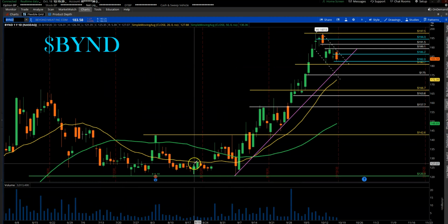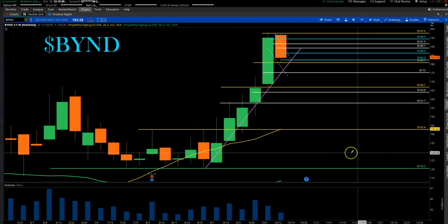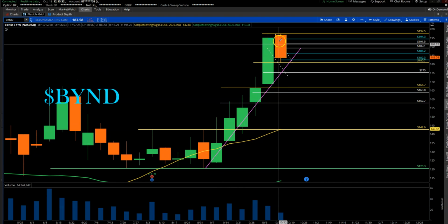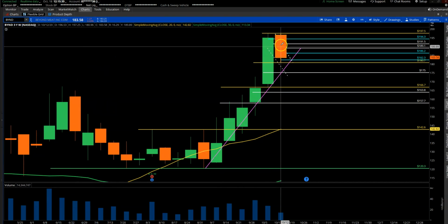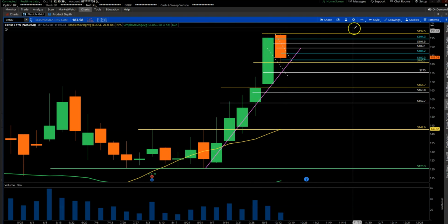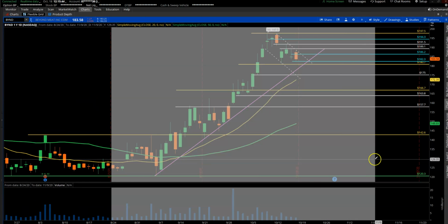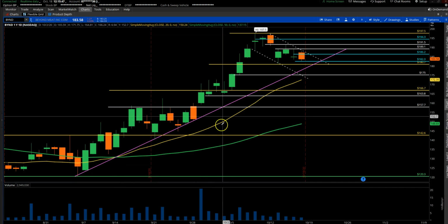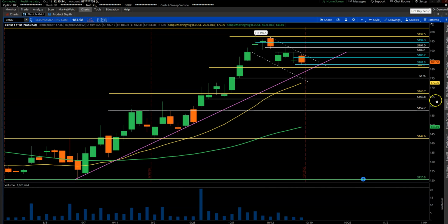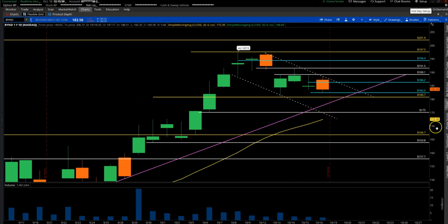Okay, here's the BYND chart. Let's look at the weekly first. Good, nice uptrend, right? This past week had some selling, some profit taking after multiple weeks of upside move. Let's look at the daily time frame. Still holding the nice uptrend, more bullish trend bars, very minimal follow through to the down days. So nothing wrong with the chart right now. I think it's a nice healthy pullback that can be bought.